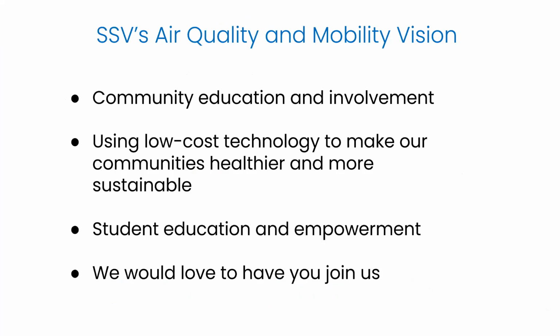Okay, finally, there are three elements to our air quality and mobility vision. First and foremost is community education and involvement. We also like to use low-cost sensor technology to make our communities healthier and more sustainable. These low-cost sensors have proven useful in educating people about what's going on and providing more local measurements so they can really understand what's going on in their community and not in the whole area at large, and to provide student education and empowerment. So those are our goals. We are active in doing these kinds of projects throughout the Silicon Valley area, and we'd love to have you join us. Thank you very much.